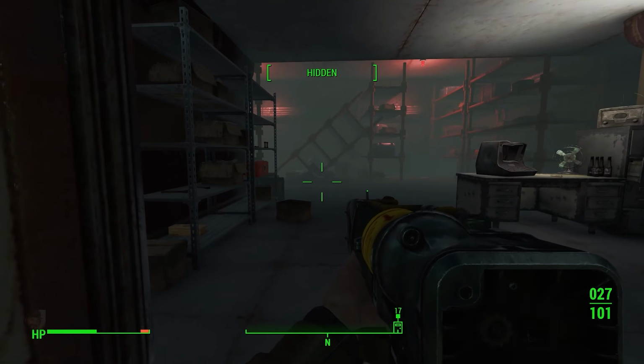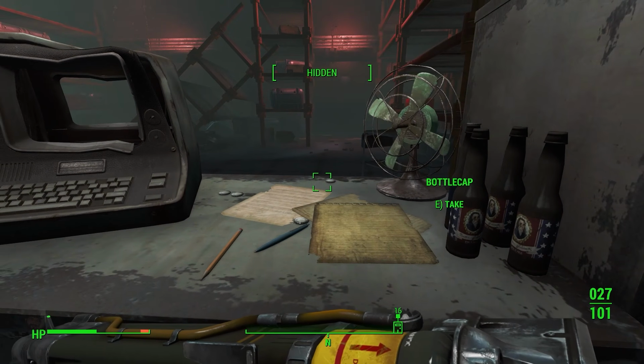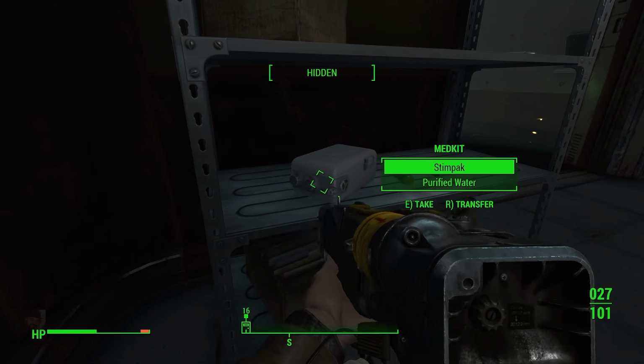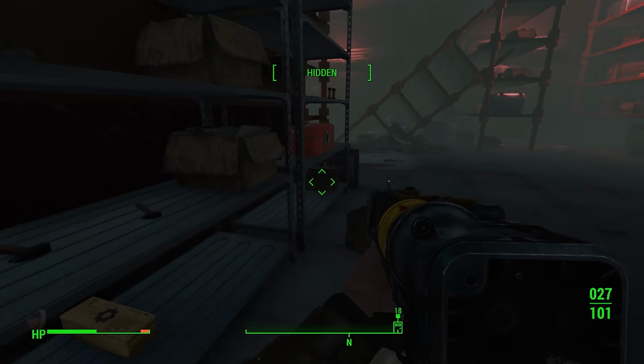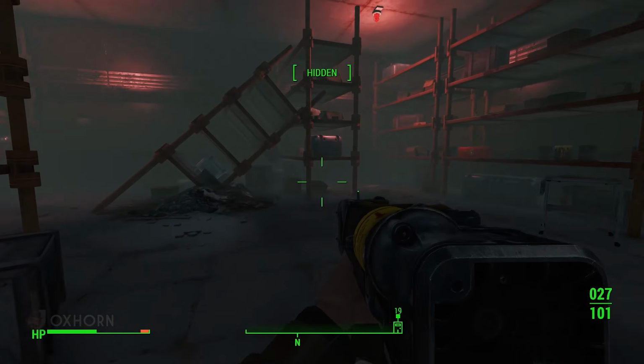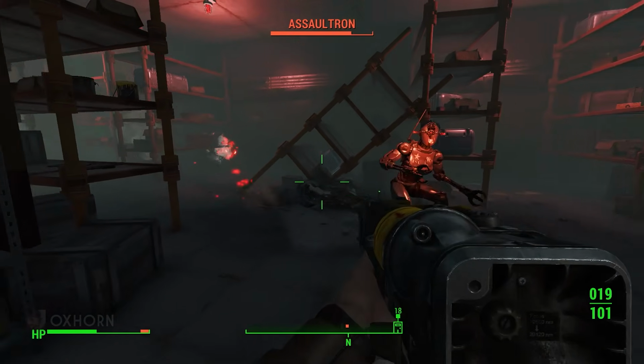Moving inside, we find a huge storage room. There are bottle caps scattered atop a nearby reception desk, and behind us is a med kit on a shelf. Randomly, there's a puncturing pipe wrench mod lying on a nearby shelf next to a toolbox. And moving into storage, we find the Assaultron.